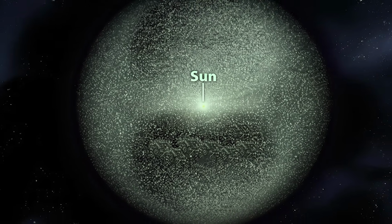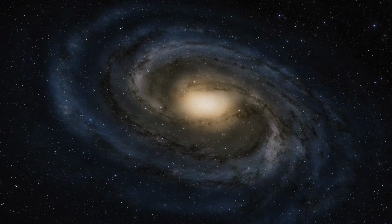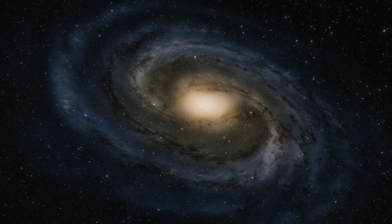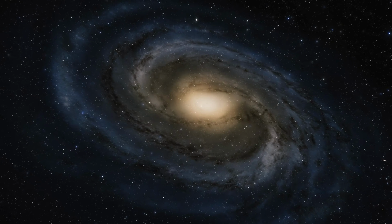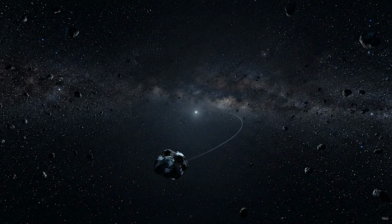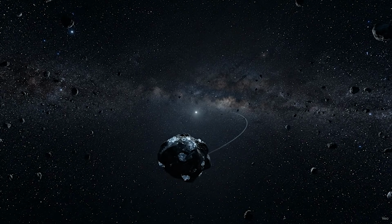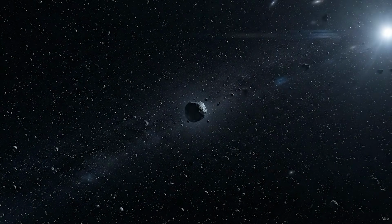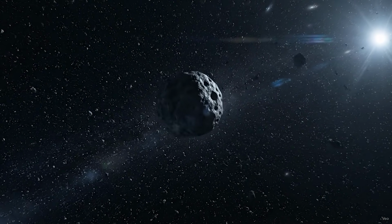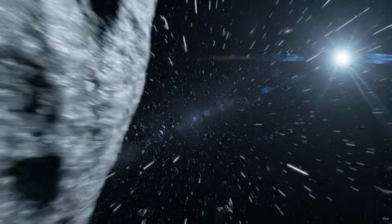A cloud of icy objects left over from the solar system's formation, disturbed occasionally by the gravitational pull of passing stars or the slow tidal influence of the Milky Way itself. When one of those distant objects gets nudged inward, it begins the long fall toward the Sun. Hundreds of thousands of years later, it appears in our inner solar system as a long-period comet, arriving from whatever direction it happened to be drifting.